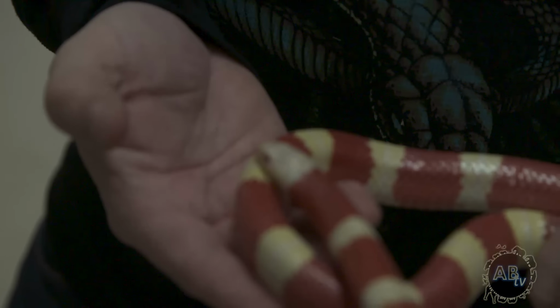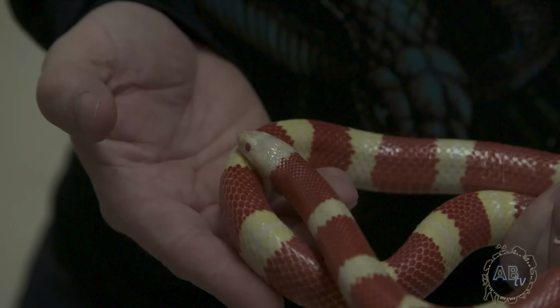So they reproduce a lot, and they become pretty inexpensive. The first one that I ever bought, believe it or not, was $2,000 for a little baby albino milk snake. Now they're south of $100. So they're a great animal, beautiful, and if you ever want something awesome, it's a good choice.